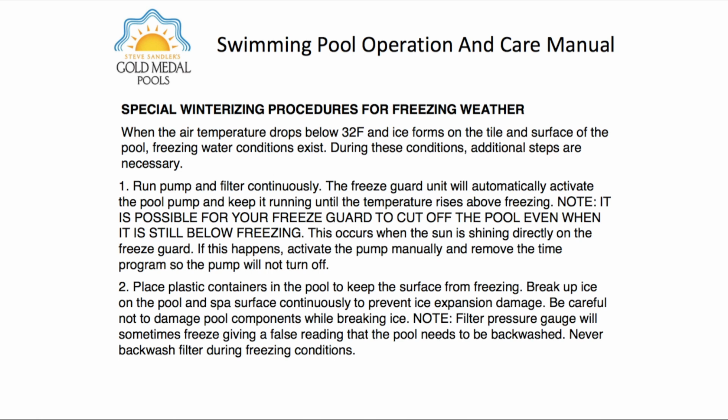2. Place plastic containers in the pool to keep the surface from freezing. Break up ice on the pool and spa surface continuously to prevent ice expansion and damage. Be careful not to damage pool components while breaking ice. Note, the filter pressure gauge will sometimes freeze, giving a false reading that the pool needs to be backwashed. Never backwash the filter during freezing conditions.